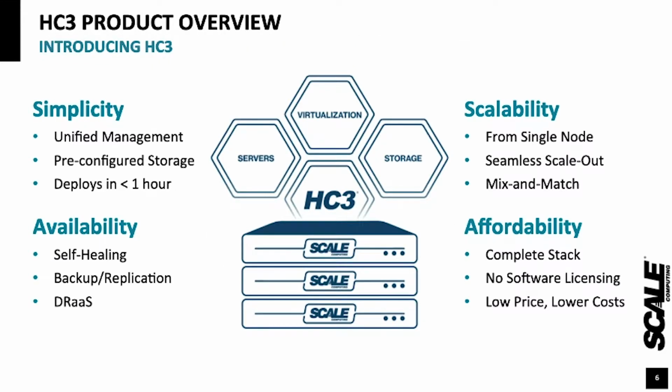And focusing on the availability part of it, not just having disaster recovery features built in, but also mitigating the risks ahead of time and having the intelligence to know when there are impending failures, or getting your data set to be protected.